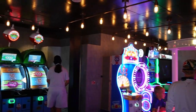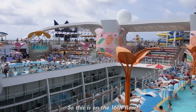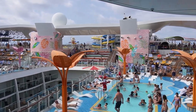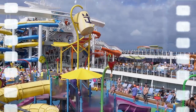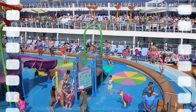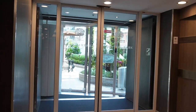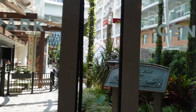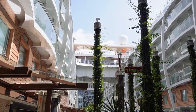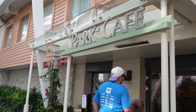Okay. Gamer boy. So this is on the 16th floor. This is Central Park, which is like a little pretty garden area. So these are actually real plants. We went to Park Cafe this morning.